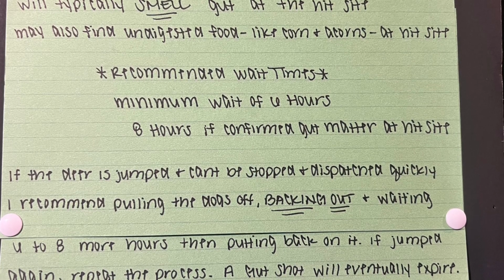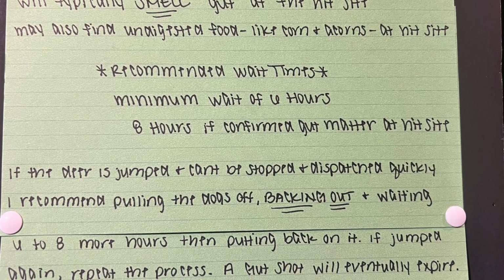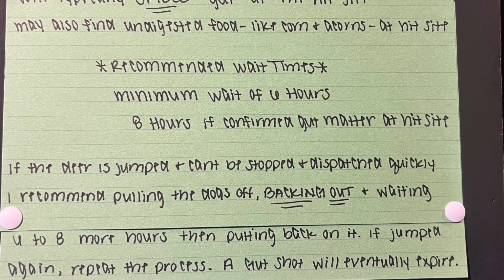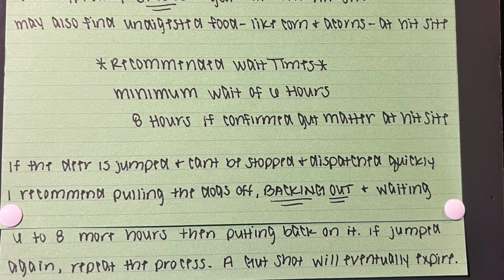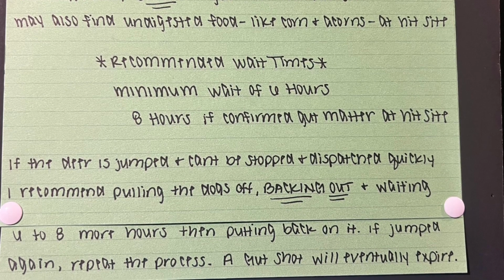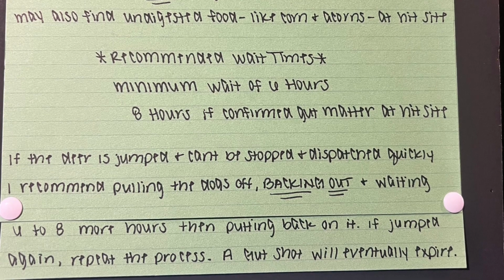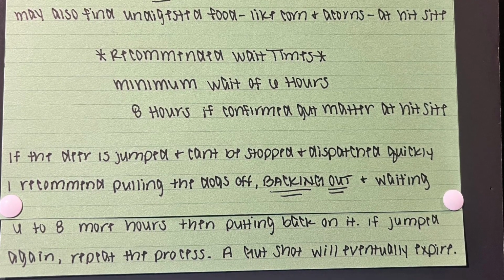But if for whatever reason we go back in there and jump it again, we will repeat that back out and wait process. A straight gut shot has been known in some circumstances that I've dealt with, 12 to 14 hours still be alive, sometimes even 24 hours.